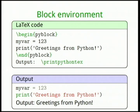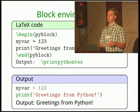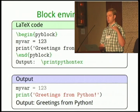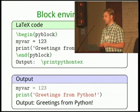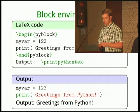There's also a block environment. This typesets the code that you put in, syntax highlighting again with Pygments, although you can turn that off if you don't want it. And in this case, we typically wouldn't want to typeset the code and then immediately beneath that have the standard out. So you have to use a print PythonTeX or equivalently a standard out PythonTeX command if you want to bring in the content that was created by the block environment.